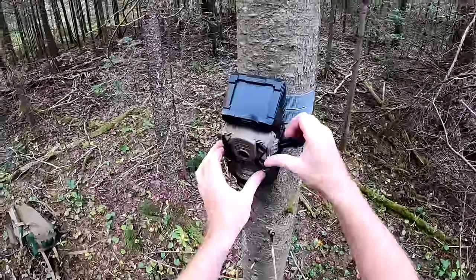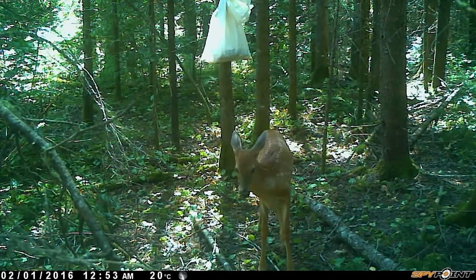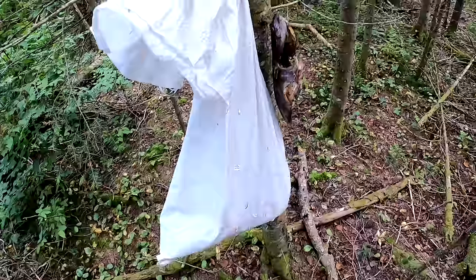It's an old camera. I don't use this anymore. They don't work that well. I'm not gonna say the brand of it, but I'm gonna tell you not to buy this brand. I put it out here in the woods because if it gets stolen, it gets stolen, because we are in a place where it might get stolen. All right, there you go, spy point.